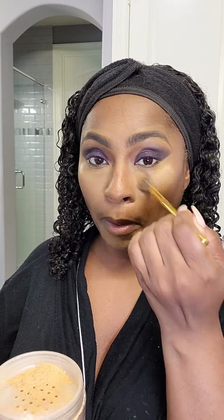Now we all know I have a round face, but I want to chisel it out a little bit. So I'm going to take some brown blush to deepen underneath my cheekbones, and then I'm going to set underneath my eyes to bring forward a nice, fresh, youthful look underneath the eyes. And again, I'm not baking, I'm just setting.